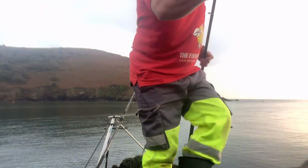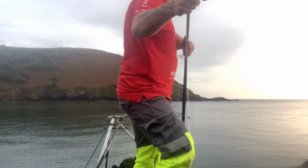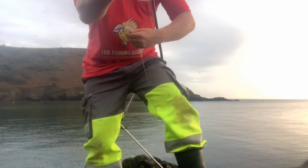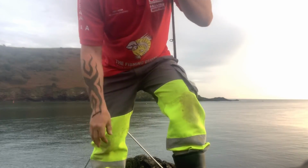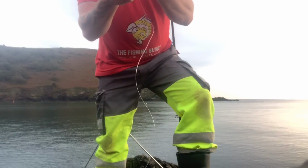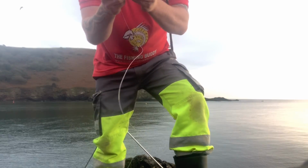why we have two rigs ready at all times. Put that rod down there a second. So it's a simple case of unclipping that one, clipping that one there back on.